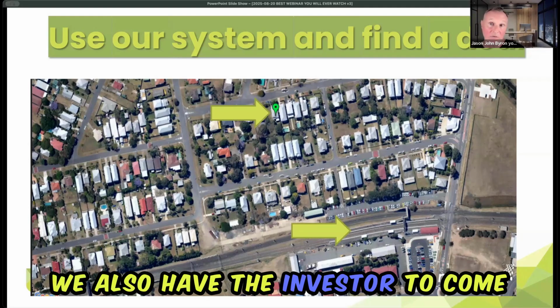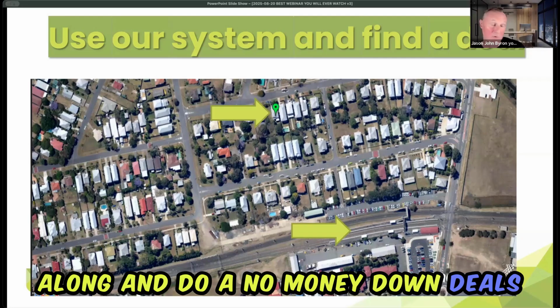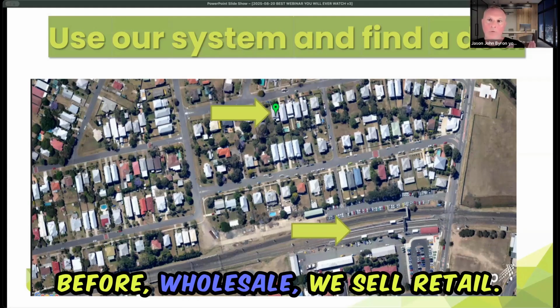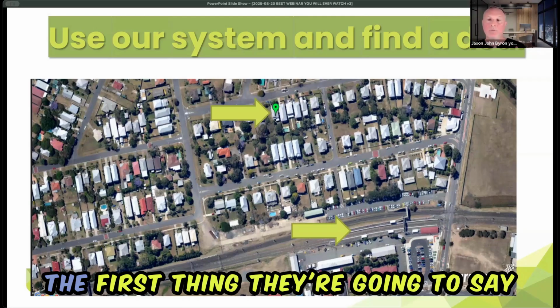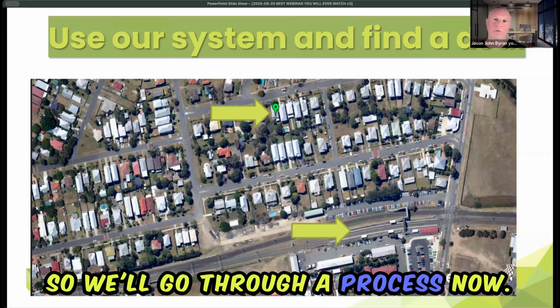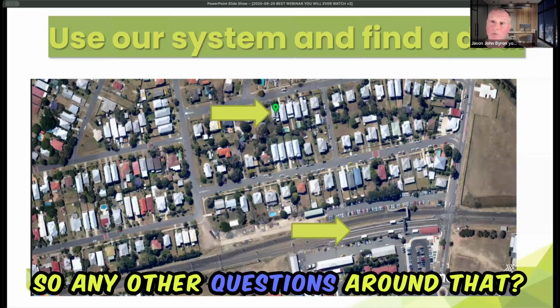We also have the investor to come along and do no money down deals where they'll throw the money in, if we can prove to them, like we said before, we wholesale, we sell retail. The first thing they're going to say to us is, how much money can we make? So look, we'll go through that process now. Any other questions around that?